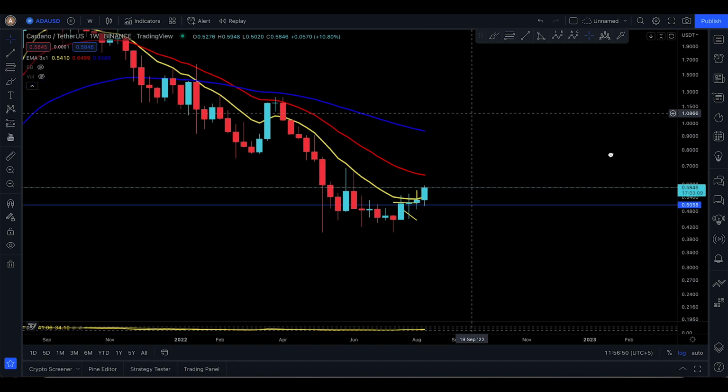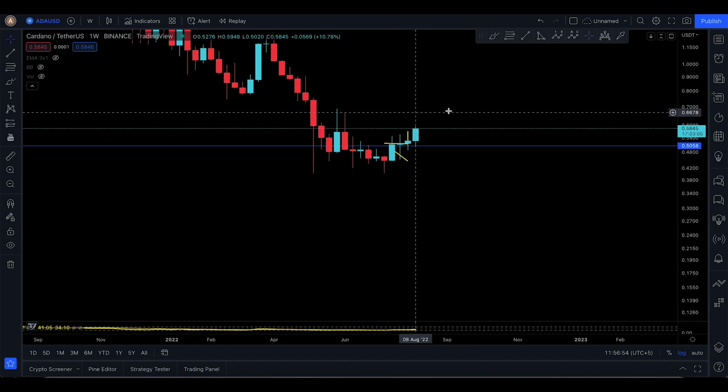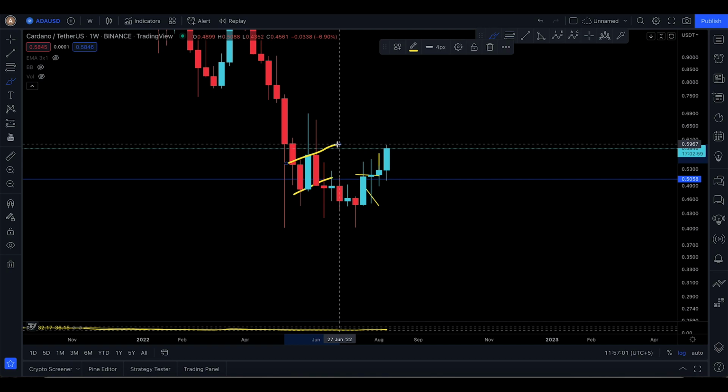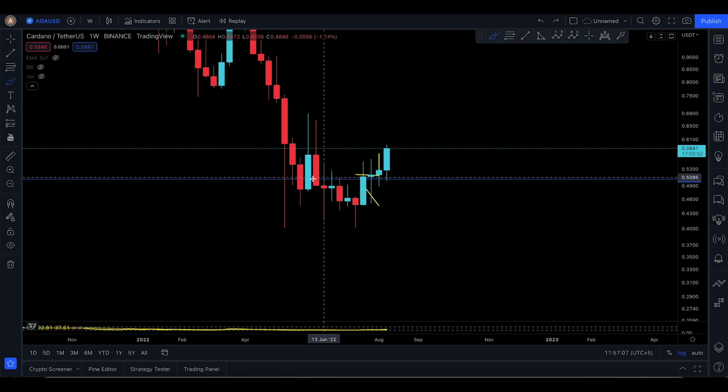Now Cardano is looking pretty awesome. The last time that I made a video about Cardano, I talked about the bear flag and where the bear flag was going to take Cardano down to. That was a clear bear flag nonetheless. Okay, so doom. But when Bitcoin gets bullish, no bear pattern is going to be playing. Otherwise it could have played out.